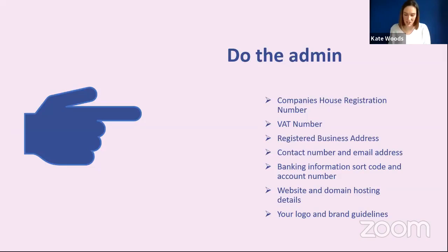Okay, so you've decided you want to get cracking. What next? Before you begin, I would always recommend you gather together all of your admin-y stuff because you are going to need it to build the store. I've got the list here of the things that you're going to need. At the end, I'll give you a link to a download, and that download does list this lot out for you. It's going to make your life much easier if you grab it in advance because you're going to need to enter it into the settings as soon as you start to build the store.